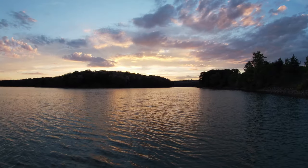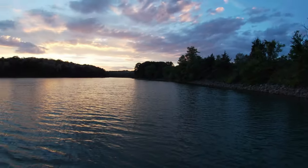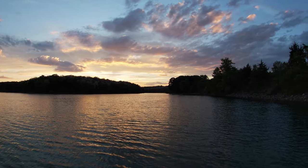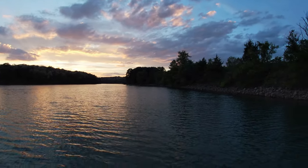Well, it's the end of the day, and there's the sunset on Marburg. Hunter's still trying to fish, catch another one. But I'm done. I had enough. Caught a couple. Just looking at the sunset. It's getting dark. I'm ready to head back.